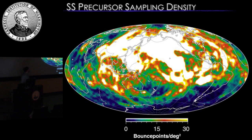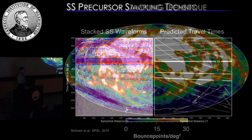areal extents. And this is just showing a bounce point sampling density plot for the SS precursors. So anything above basically green here is pretty good sampling. And you can kind of see the profiles of the continents here. The Pacific Basin itself is really, really well sampled. So that's the region I'm going to focus in on, but of course we want to go global. But I just wanted to do a test study here to show what we can do with the SS precursors.